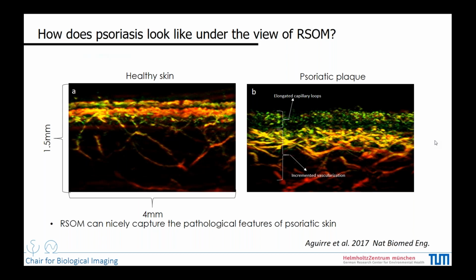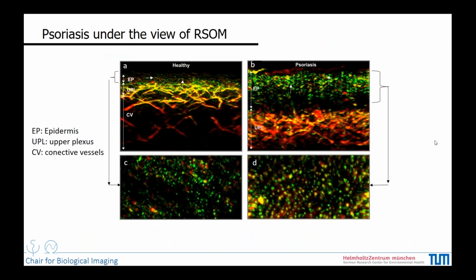Well, this is another example. For example, in panel A, we show an image of the skin of a healthy volunteer, and the white arrows point to the capillary loops in the epidermis, and then we can observe the upper plexus and the connecting vessels. And in panel B, corresponding to the psoriatic plaque, we can see how the epidermis gets thicker. Again, the acanthosis. We can see how the capillary loops grew and get larger, and so on.